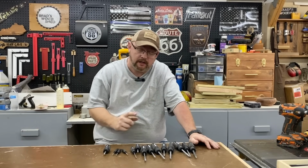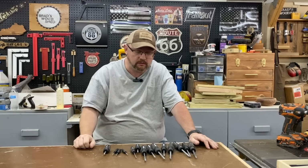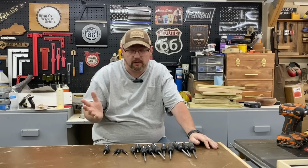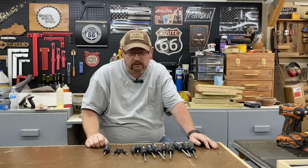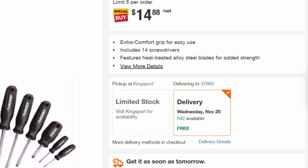So the next one, I actually also picked this up last year on their Black Friday sale, just browsing through the store, came across this and thought it was a great deal. And they've got it back again this year for about 15 bucks. This is a 14-piece screwdriver set. Now it's got very nice handles on these. I really like the way they feel in your hand.